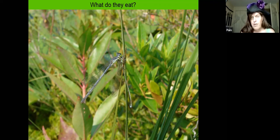In the water, they'll eat other small things in the water. So they'll eat other dragonfly nymphs. They'll eat other aquatic insects. They'll eat tadpoles, small fish. The larvae have a really cool extendable jaw, almost like the monster in the movie Alien, where it's folded back underneath their head, and it's actually twice as long as their head. And they can shoot that thing out, and it's got pincers at the end, shoot it out, grab the prey from fairly far away, and bring it back, and then eat it.